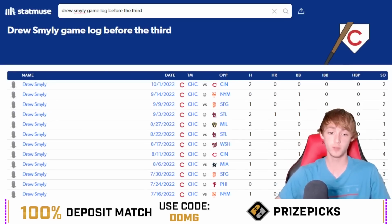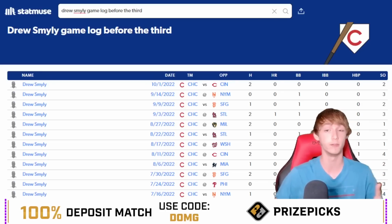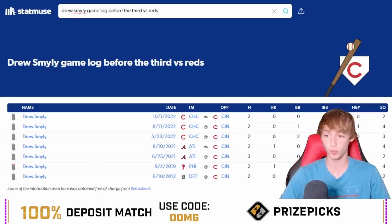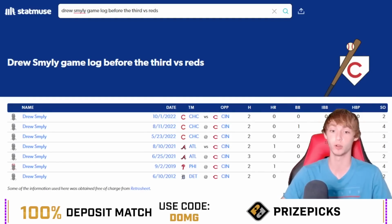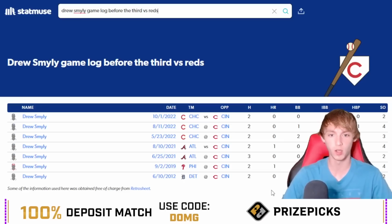Drew Smiley is actually over this in 8 of his last 10 games last season. Also, if you take a look at what he did against the Reds last season, he was over this in all 3. He had 3, 4, and 2 in all 3 of those games. Actually, he's been over this in every single career game, dating all the way back to 2012. I'm not even sure if that was the right Drew Smiley in that game. That might have been a different Drew Smiley. Not sure. I wasn't really watching baseball in 2012. But still, he's over this in every single career game when it comes to facing the Reds.